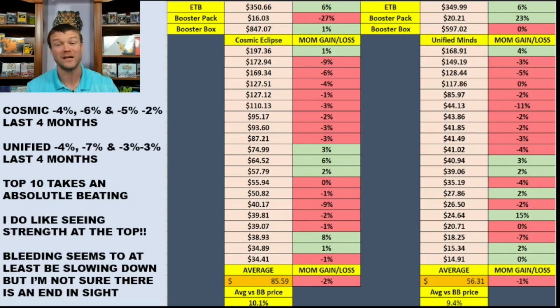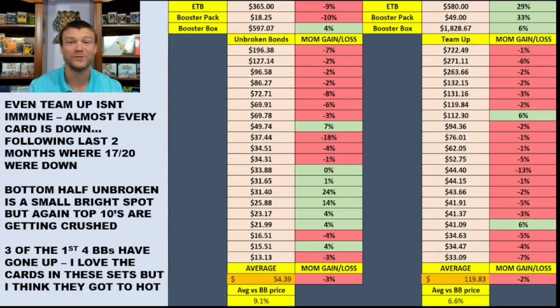But overall, Cosmic Eclipse down 2% month over month, but I love to see the chase card is up. Unified Minds down 1% month over month. Again, in the grand scheme of things, that's not too terrible. And I love to see that that chase card in Unified is up 4%. I love Cosmic. I love Unified Minds.